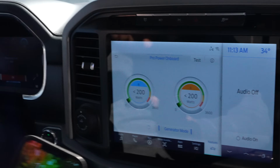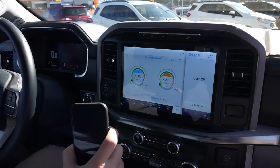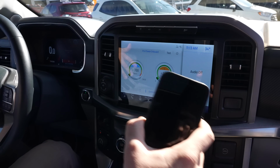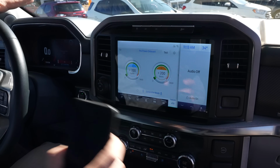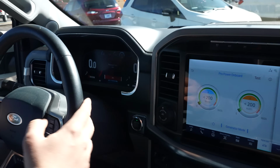And the nice part is if you open the Ford Pass app while I'm going and eating lunch, I can see how much power is being used on the truck remotely from my cell phone. So I can see if my workers are actually working, even if I'm nowhere near the truck. So that's pretty cool. I mean, Ford's giving you some next level stalker style stuff. Pretty cool stuff.